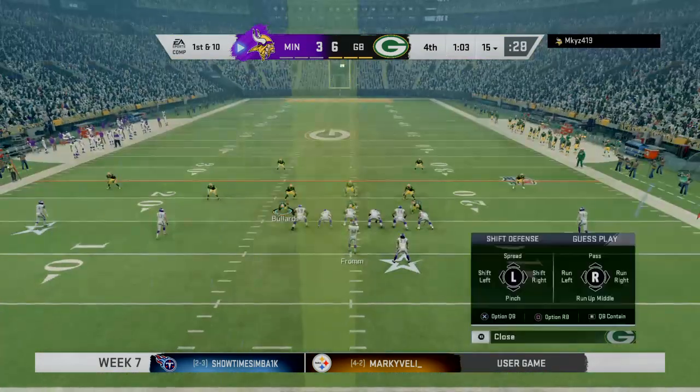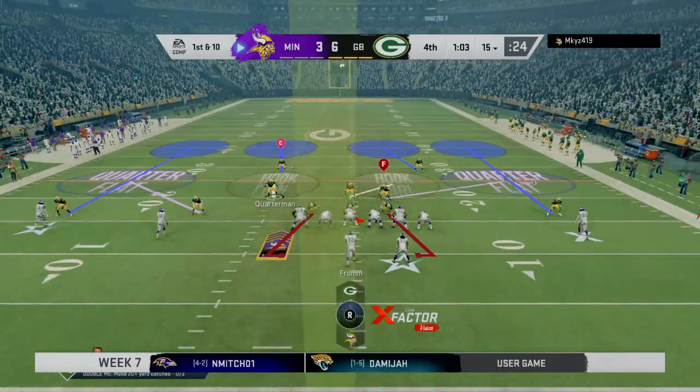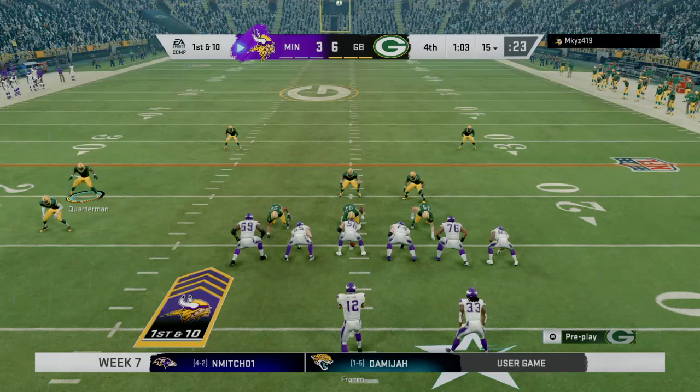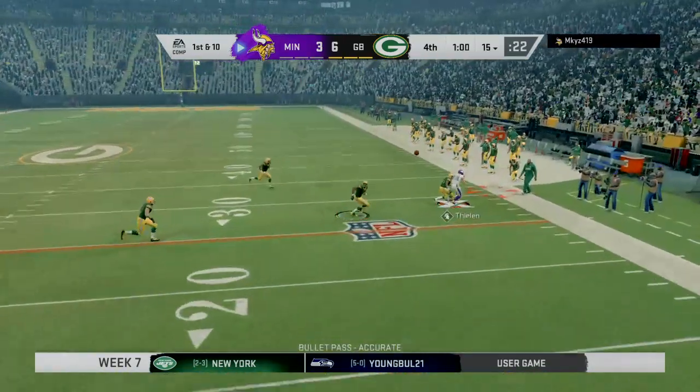Here are the Vikings now to start their next drive. They're only in need of a field goal, a decent amount of time on the clock. So tell me if I'm wrong. You don't have to be too panicked here. No, not at all. I agree with you.